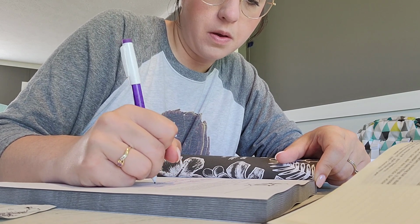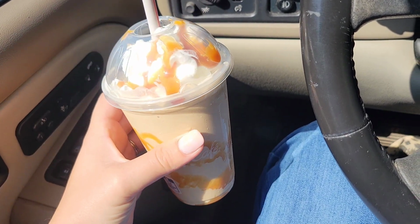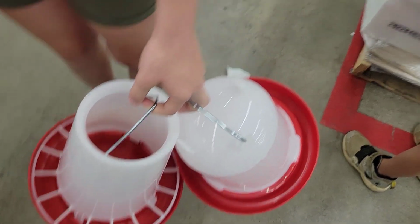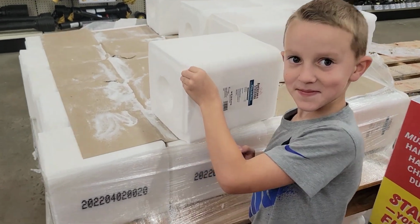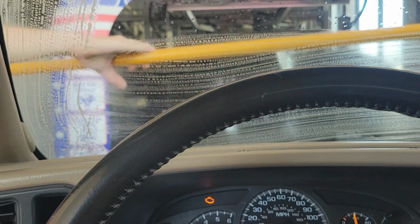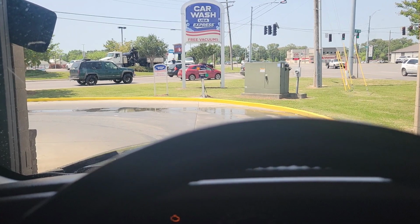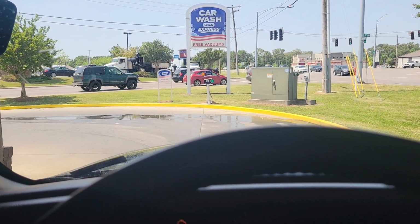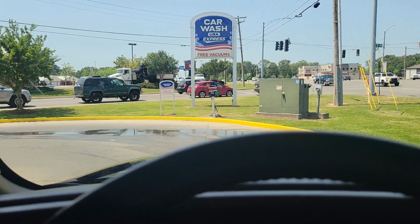All right, then we're going to head out and get our groceries, stop by McDonald's and get a caramel frappe, extra drizzle. Then we went by Tractor Supply and got that bigger feeder and water. Yeah, that's my son eating the salt block. Oh, goodness. Grocery days have also become car wash days, and that helps me get my car cleaned up, organized, and ready for the week, because I don't like having a super messy car. Then we're going to head home and I'll show you my groceries.